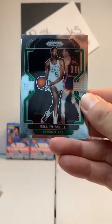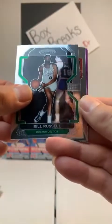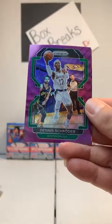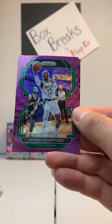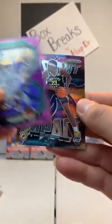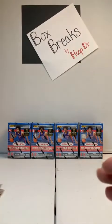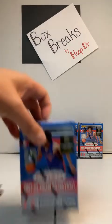All right, here's Bill Russell, just recently passed away. Boston Celtics. DeAndre Hunter, Hawks. Purple. Dennis Schroeder to the Celtics. And instant impact, it's Isaiah Jackson again, Indiana Pacers. All right, that's the first half of the break.